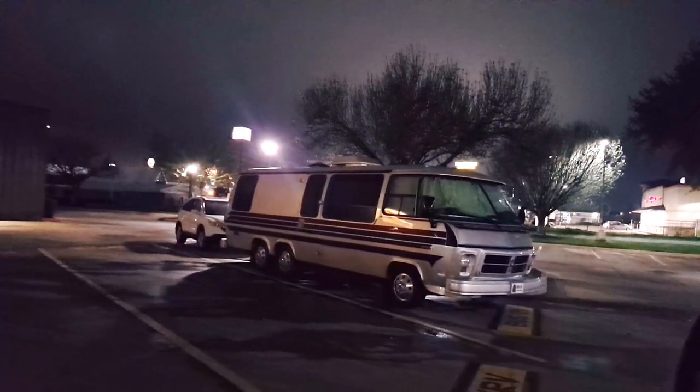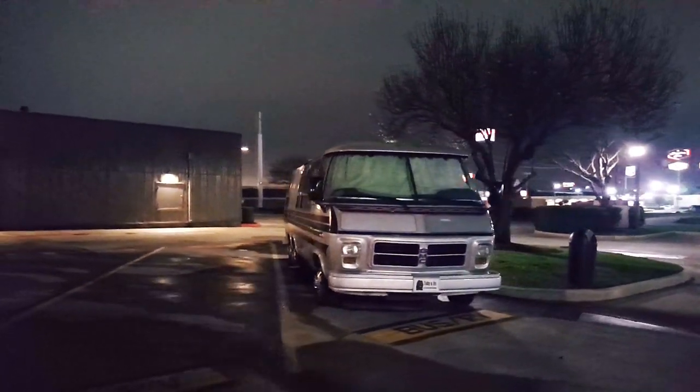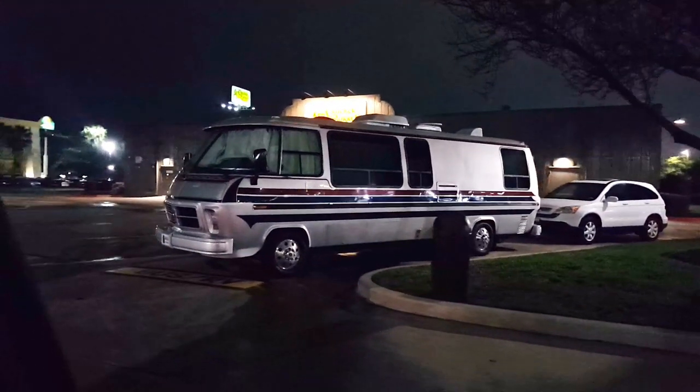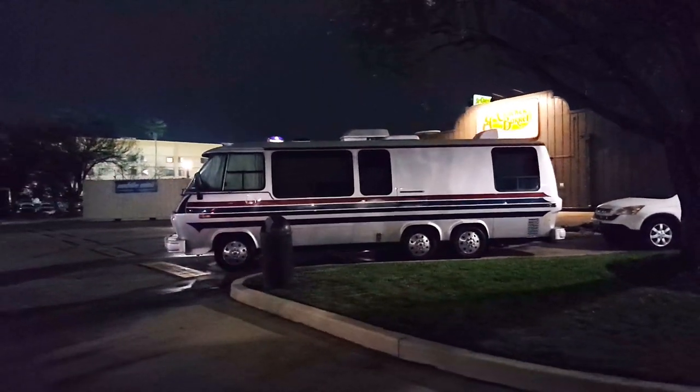Okay, find one like those. Instead of buying something brand new, find one like that. And it's a GMC. You heard it, guys. She wants this one. It's a GMC. This one. This beautiful one. I really want it. I'm not joking.